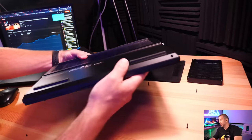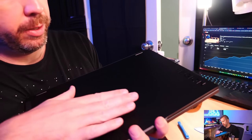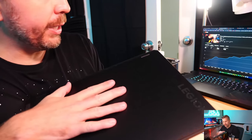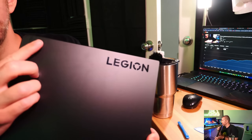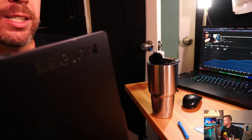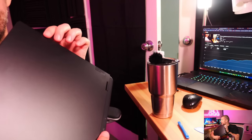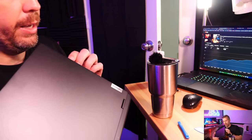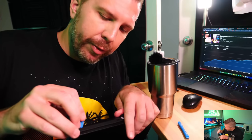Zeskimo is asking about fingerprints. Let's do a quick fingerprint test. It's not really picking up much fingerprints, but I can see them a little bit. You see a little bit of fingerprint right there, but it's pretty minor. I definitely have a little bit of oily hands right now. And yeah, you can definitely get some of them there, but it's not nearly as painstakingly obvious as some laptops. So it's kind of a mixed bag, I think, for fingerprints.